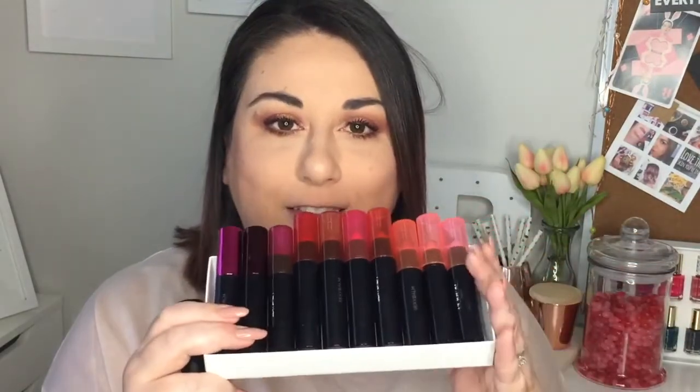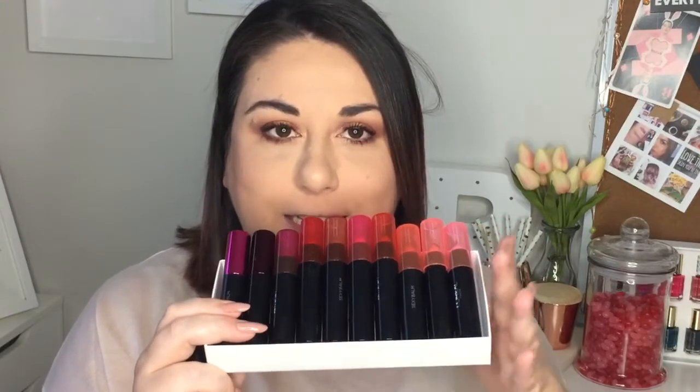When I first received these I got really excited because they came in a jar full of jelly beans, but also they just look so pretty and there's such a wide range of shades. And then when I read a little bit about them I was like, oh, are these going to be worthwhile, because they look like they're going to be really sheer.